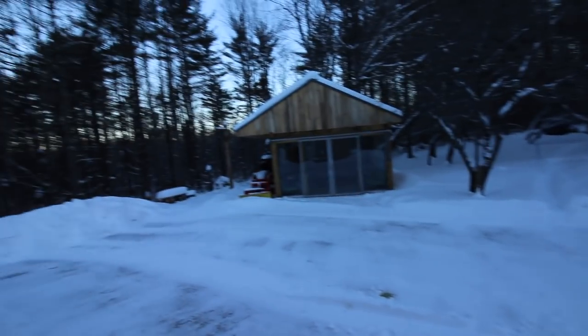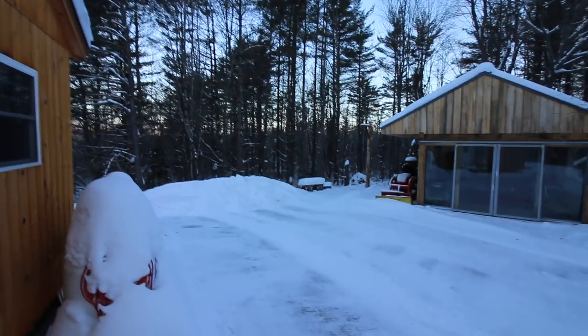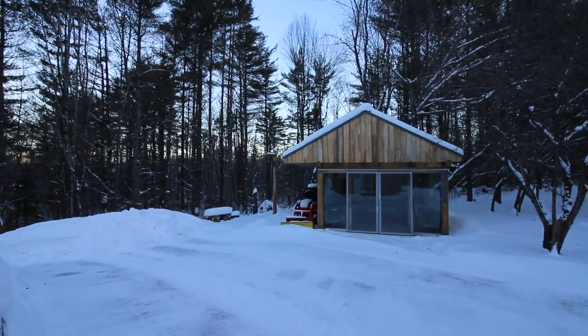It's still pretty out. Look at that. Winter here might be cold and snowy, but it is beautiful.